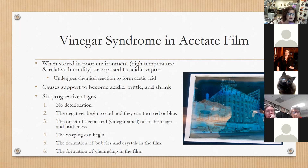There are six levels of progress of deterioration. The first level is what we like to see, no deterioration, but eventually they'll start to deteriorate and they'll begin to curl and they'll turn blue like the photograph there. This one started to turn blue here. And they'll start to smell like that vinegar smell. Oftentimes this is referred to as vinegar syndrome, but you also see that it's starting to warp. It's not real flat. You can see that it's starting to warp here and it smells very bad.